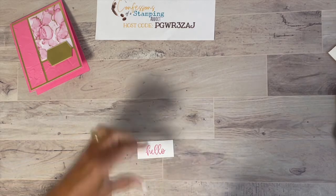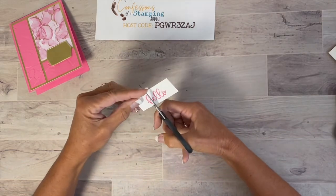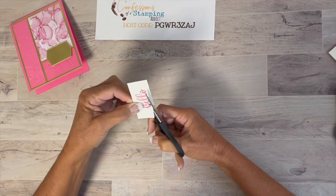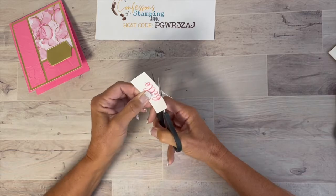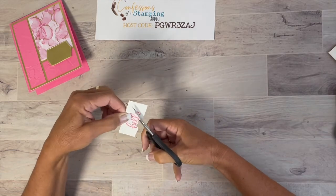All right, a trend right now with stamping is to cut out letters. And I know not everyone likes fussy cutting. I really don't mind it. In fact, I'm a Netflix watcher, and so I will put my favorite show on, and then this is what I do when I'm watching TV because I can multitask.